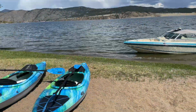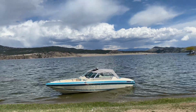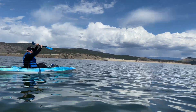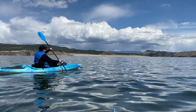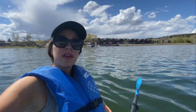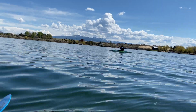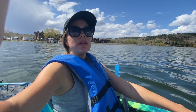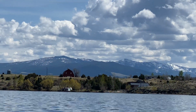Time to get on the water. We are at the lake reservoir and we're gonna go launch some kayaks. Woo! Kayaking in Montana, baby. Wow, it is so peaceful on these waters. It's just amazing to be surrounded by all of these mountains here in Helena.